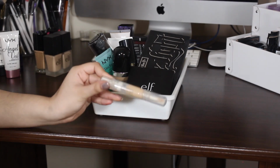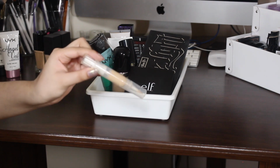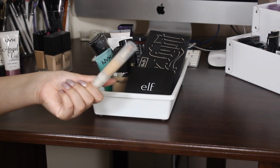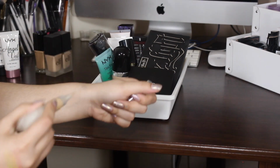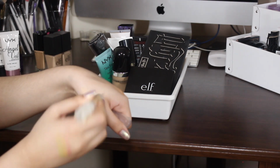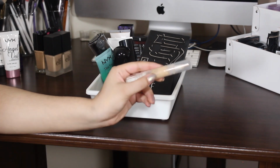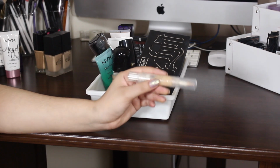This I have not used in a hot minute. I don't think Flower even makes this anymore. This is their, what is this? BC one. This is just a pen concealer they have. I don't know. Whoa, there is still product in there, but it's like dried out. I'm going to chuck this because I think this is like way too old and ew. So I'm gonna get rid of this.